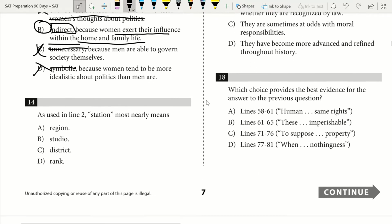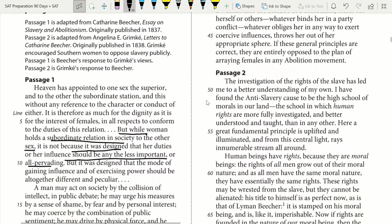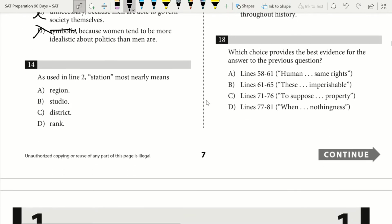14, as used in line 2, station most nearly means. Well, let's go look at line 2 and come up with our own answer. So we've got, heaven has appointed to one sex the superior and to the other the subordinate station. Okay, so it's saying that one sex is superior, the other is inferior. So in that case, we're really talking about rank, right? So our answer should be D, rank, because we're talking about one is above the other. So that's rank, not region, because that would be talking about area, not studio, and not district.